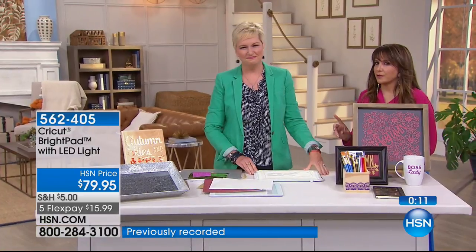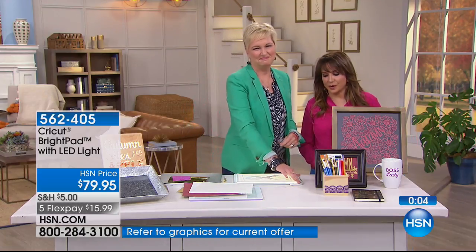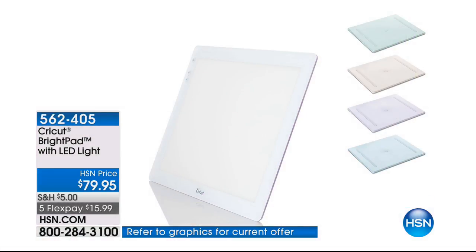And do we have all the colors? Mint, blue, lilac, or rose? I think we just have mint. Mint may be the only color that we have. Mint, that's it. Good. Ask your representatives. Don't worry, don't overthink the colors, okay? Just get it, because it's all about the light.